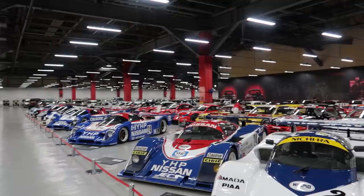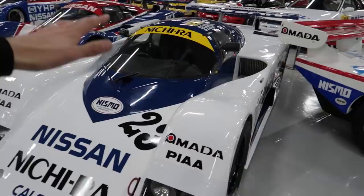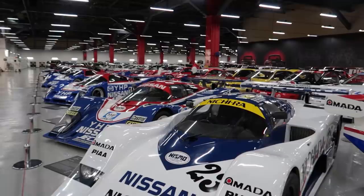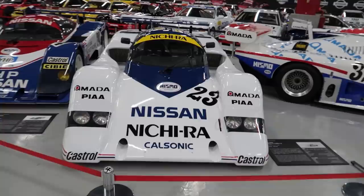Start off here with some of the old Le Mans cars. This thing is super cool. It has the V6 in it, which I believe was the VG30. Yep, VG30 twin turbo. That's so cool. The whole thing only weighs 850 kilograms. Very, very cool. Man, that's sick. And this thing was making 500 kilowatts, 680 horsepower at 8,000 RPM. 8,000 RPM this thing was going to.